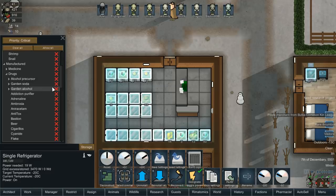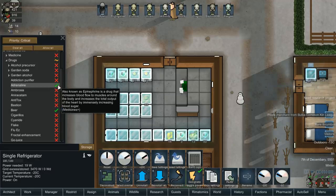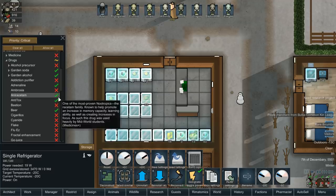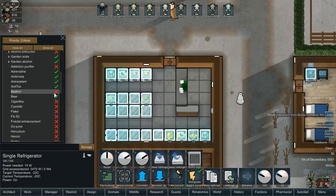I guess we should have booze in here too. We'll keep it refrigerated. So that's gonna be all beer. Adrenaline is a drug. We have garden alcohols. We have garden sodas. Not the precursors, though. We could sell antitox if we get it. That, ambrosia. Addiction purifier is not going to get sold. Bastion's not going to get sold. Cigarellos. Again, that should be something that's on a shelf. But for now, we'll refrigerate them.